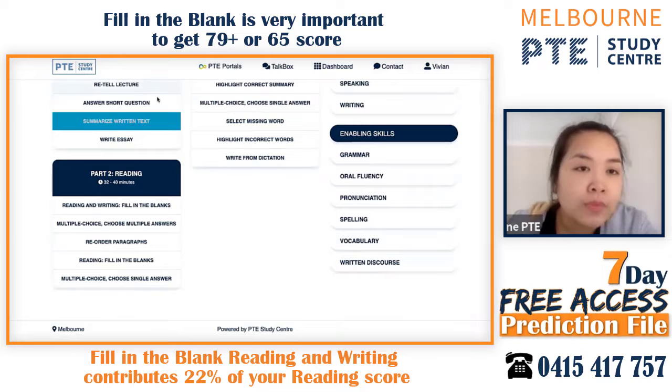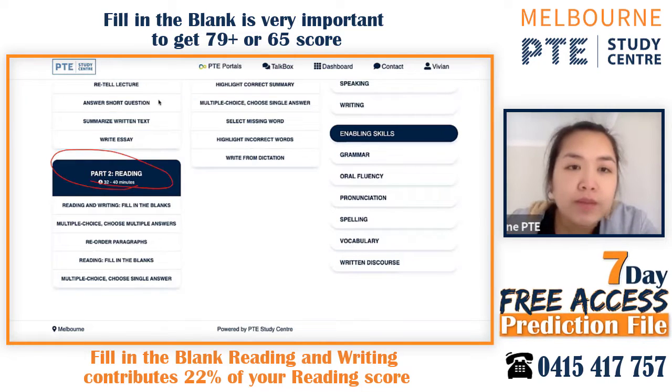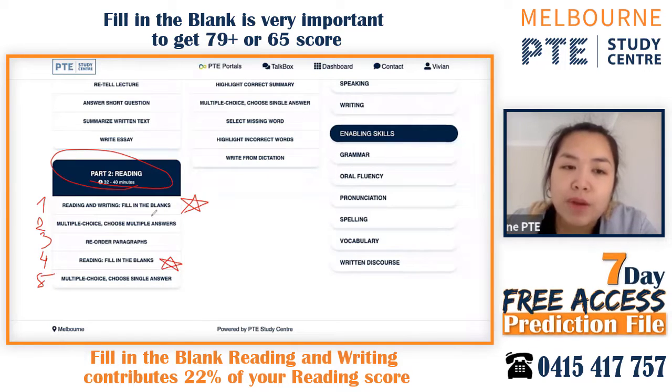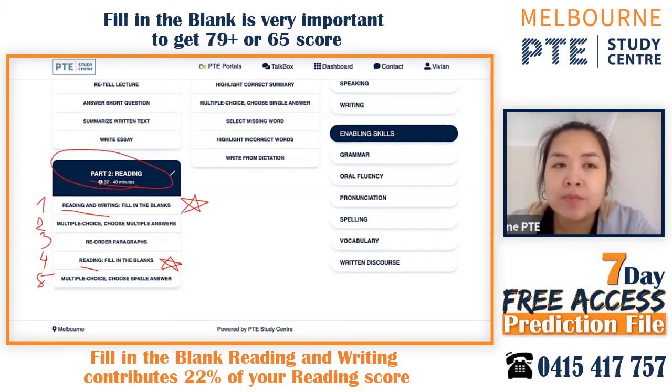What are they? If you look at your reading, how many topics do you have? 5, right? 1, 2, 3, 4, 5. So in reading, you have 5 different topics. The 2 most important ones are the fill in the blank. You have 2 fill in the blank. One is reading and writing. The other one is reading.